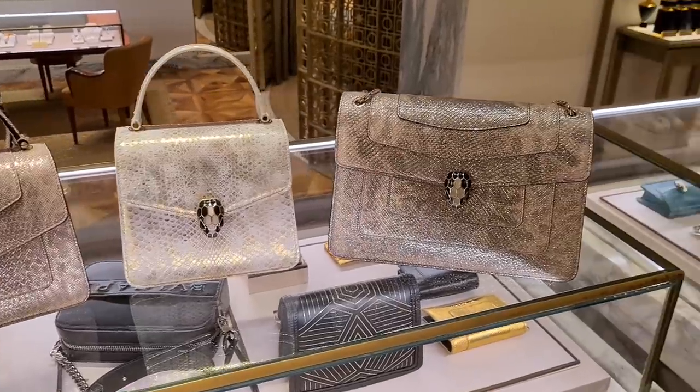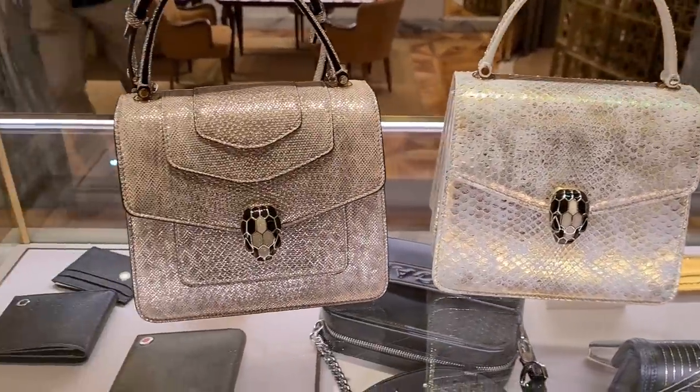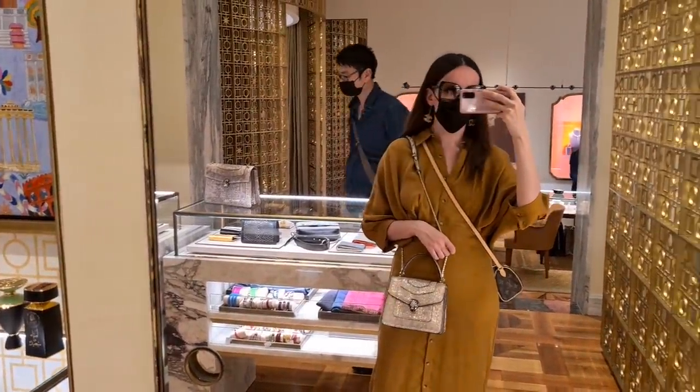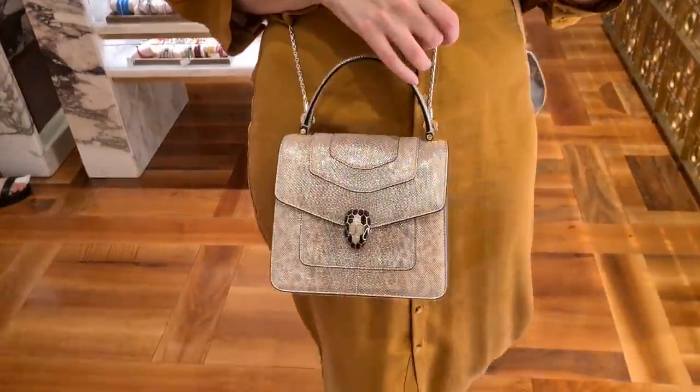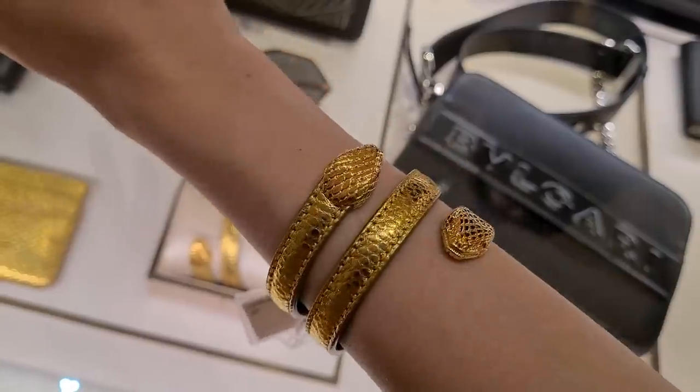Which one would you say is more durable? The caiman or the python? Oh yeah, okay. Yeah, then we could get it, Schnugger. Right? It's nice. Yeah, it is.